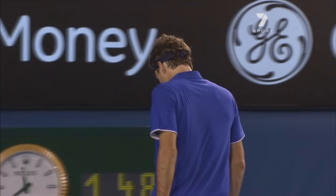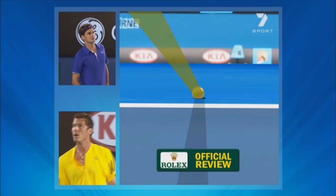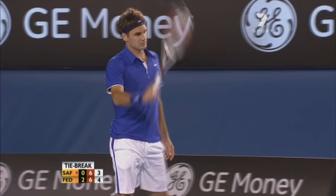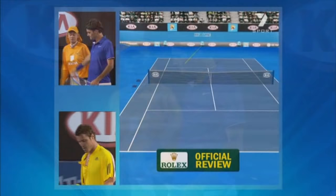I really like watching his face here. Yeah, it was well long. But Federer's face is showing a lot about how he's feeling. He used to disguise that well, letting us into his head a lot more these days. Challenge here. No, good serve. Four all.